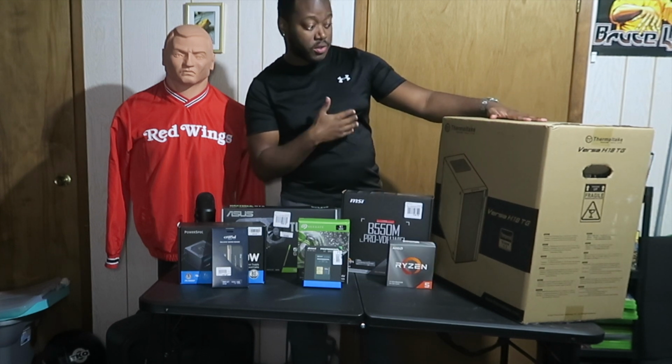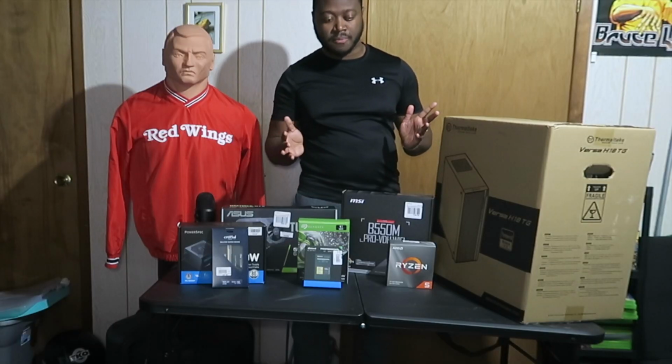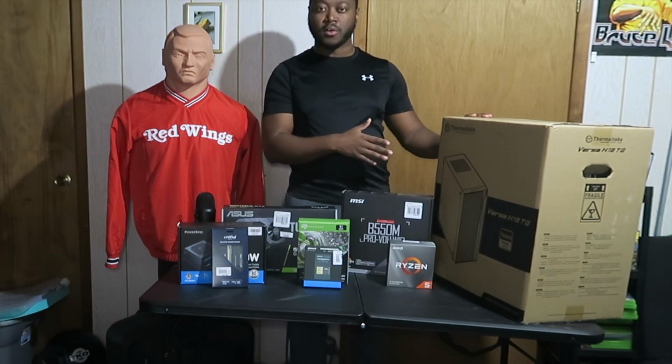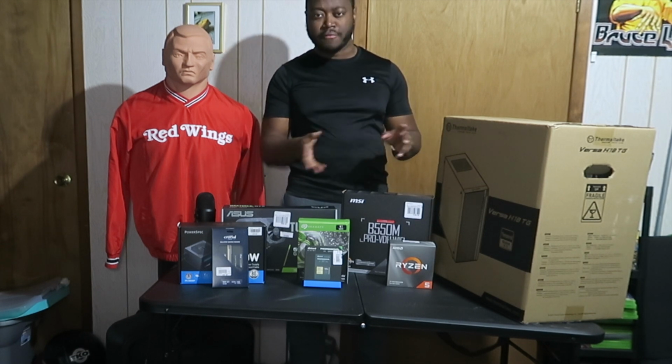And for the PC case, we're doing a Thermaltake Versa H18TG. Now, we don't have any custom fans or I/O cooling with liquid cooling or anything like that, because again, we're not getting that fancy, but there is plenty of airflow within this case. We have the Wraith cooler that comes with the Ryzen 5's processor. So yeah, airflow shouldn't be a problem.